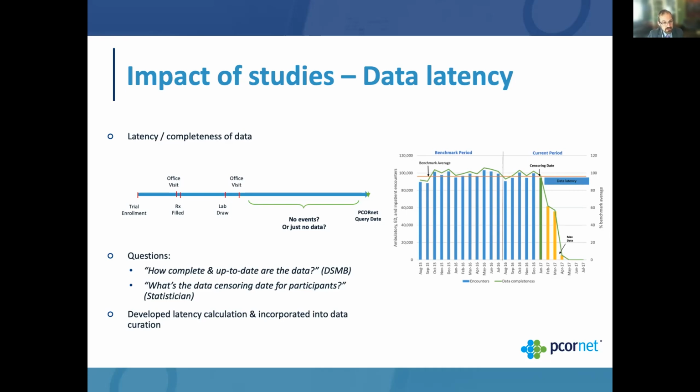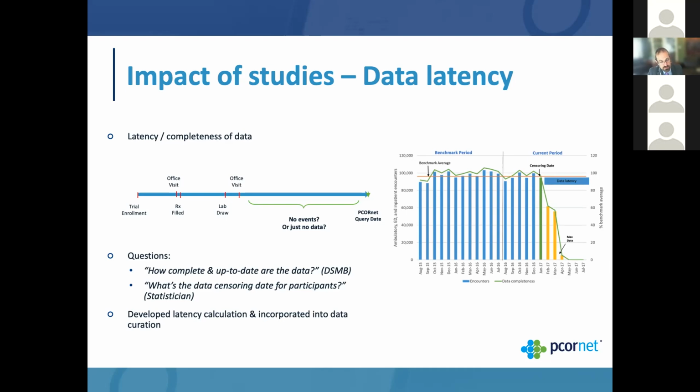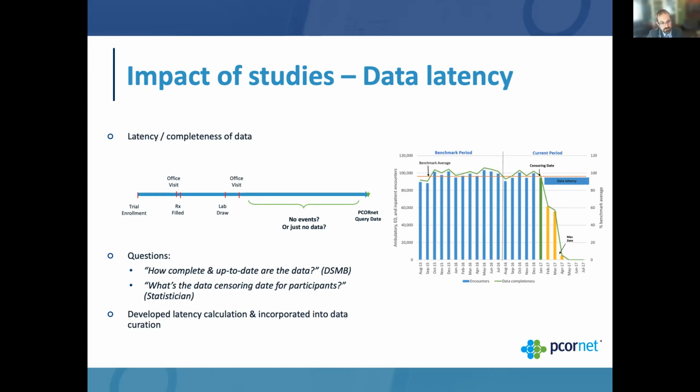And so, the issue here is, you can see the events in the graph on the left where the patient's enrolled in the trial, they've got some visits, a prescription, a lab, and then there's a blank spot, and then there's a query date within the data model. And so when you've got that blank spot, it's important to understand, do you have no events or just no data? And so, I think this is a good contrast from what we would see in some of the claims sources that Sebastian mentioned, where you've got this concept of enrollment and the idea of complete capture of all the information within that enrollment period.